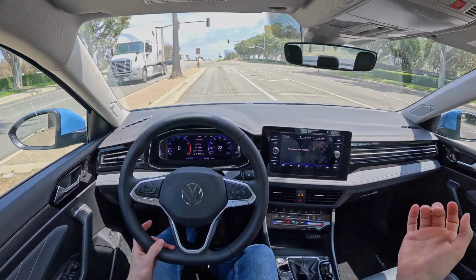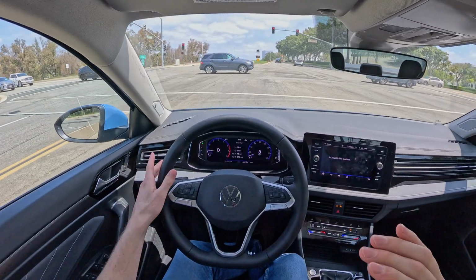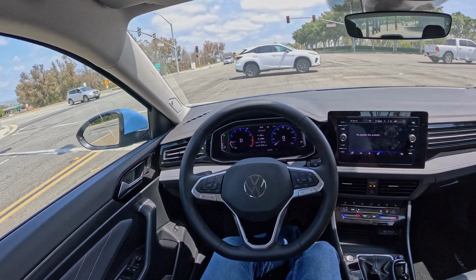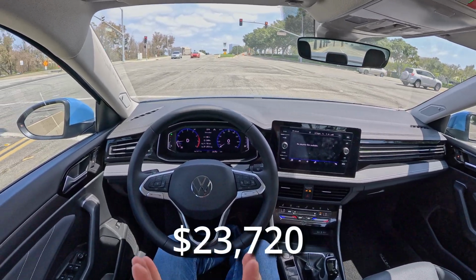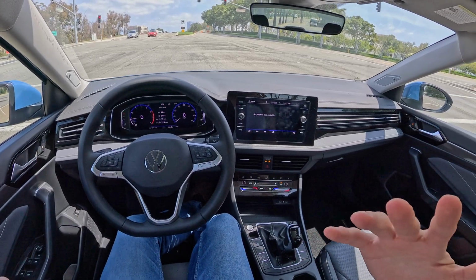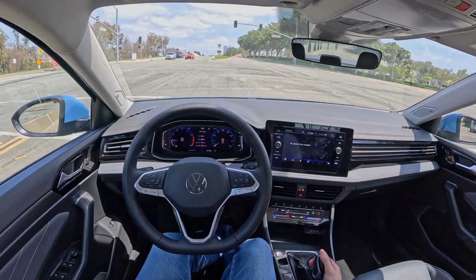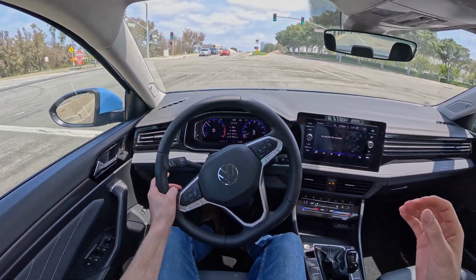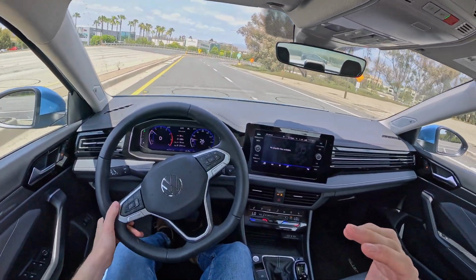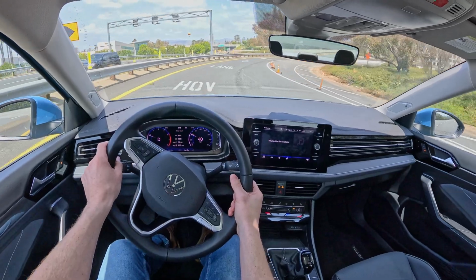However, that does lead me right into our first pro, and that is the price of the S model. The base Jetta comes in around $23,000 after destination. Maybe it's even $22,000. I'll put the price down here below. And to me, that actually represents a great value. You still get a lot of safety features. You still get a lot of interior features. You get a nice to be in interior aside from the garbage sound system. That, to me, is a really good value. You're getting great fuel economy, you're getting a nice car to drive, and you're spending a lot less money than both the upgraded Jettas and a lot of its competition.